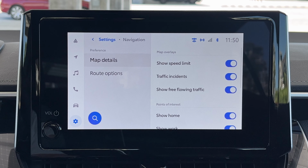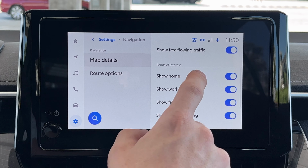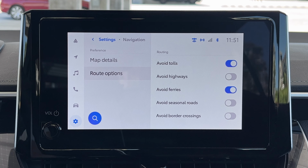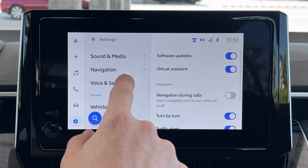Navigation settings. You can show information for your speed limits, traffic incidents, free-flowing traffic, home, work, favorites, and nearby parking, all as points of interest on the map. You can calibrate your map as well. And different route options if you want it to avoid tolls or highways, ferries, kind of similar to what you see in Google Maps. Avoid seasonal roads. That's probably a good thing to have, and border crossings. We're not gonna be going over to Mexico with this one.